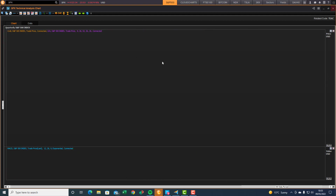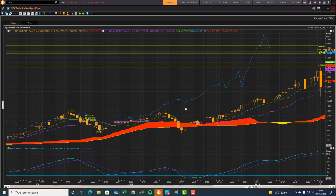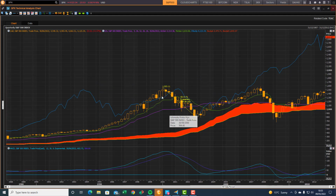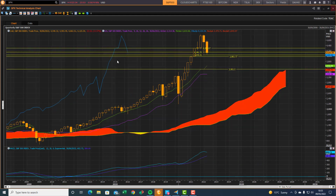This market is still very top heavy, so to speak. You can see on the quarterly here how extended the price chart is from the top end of the cloud. And you can also see that it looks very much like 1999-2000, very far extended from the top end of the cloud. So there's significant risk of further downside in this market.